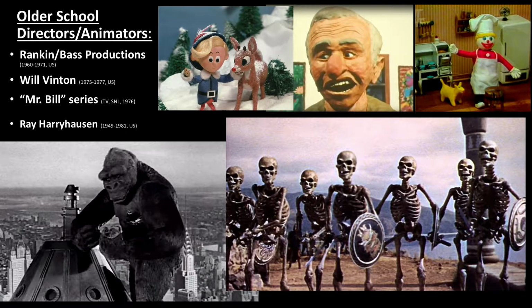Older school directors and animators, just to recap a little bit: the Rankin Bass Productions, those are those old school Christmas films. Will Vinton, who did the claymation, the Mr. Bill series, and then Ray Harryhausen, I haven't talked about yet, but he was one of the first stop motion animators, and he did the original King Kong movie, which was awesome, and this was from Jason and the Argonauts. This was back in the 50s, 60s, 70s, something like that.